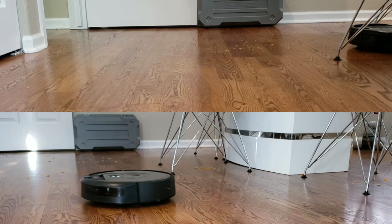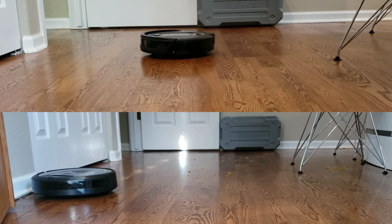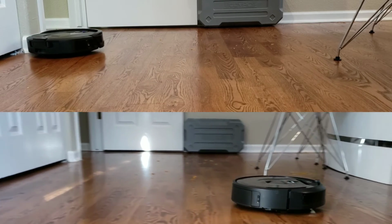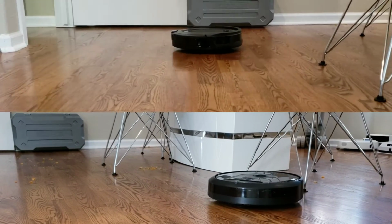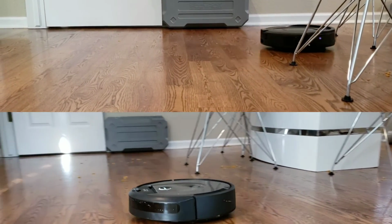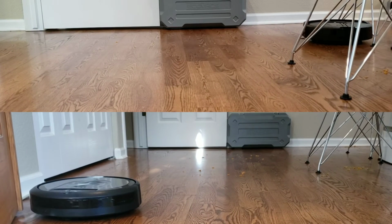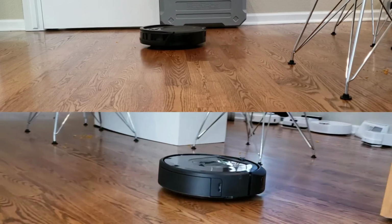I do think that the Shark and Roomba, just from a cleaning standpoint alone, are about the same. You'll see at the end of the video how much chips they both picked up. One thing to note is the i7 has a very fast spinning side brush, which tends to kick up more debris, whereas the Shark's dual side brush system is a little more refined. It's able to not scatter its debris as much, and it's able to get to corners pretty well. So it's kind of a toss-up.